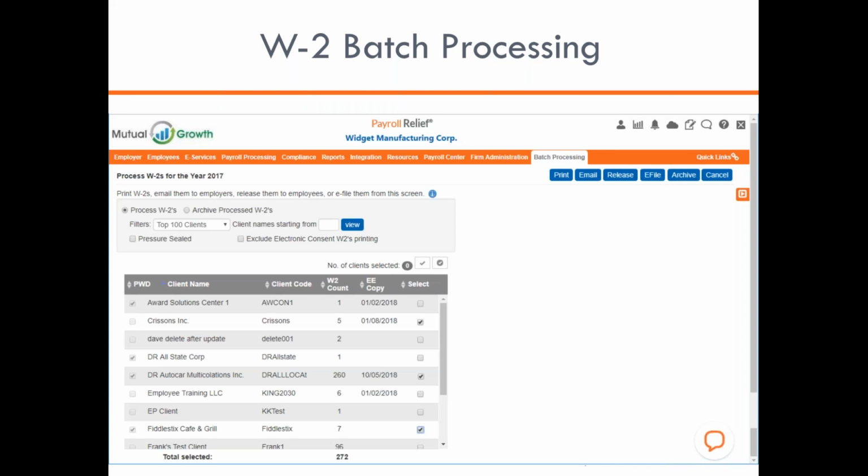That release button in the top right is to release the W-2s to the employee portals. So when the employees log into their individual portals, they can see their W-2, but they can't see it until you select the client from this list and release it. You can also e-file it with Social Security Administration in bulk, and then archive them out to Cloud Cabinet. So, I mean, you don't have to go through each individual client to get this done. You can select as many as you want and just do them in bulk, and that saves a ton of time.